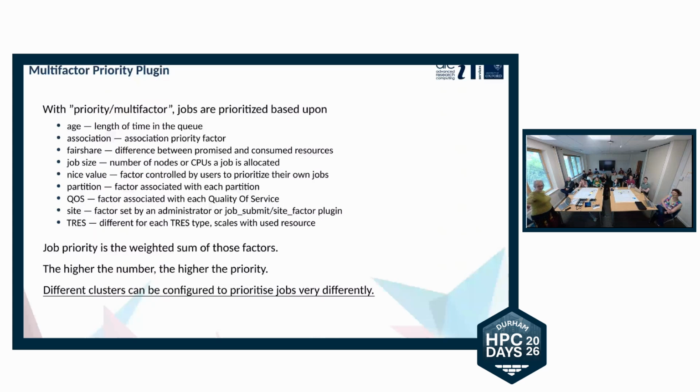There's a fair share. We'll come to that. At the end of the day, you've got factors for all of these. Some of these are hard set, some of these are calculated. They depend on lots and lots of things, and then it takes a weighted sum. And that's your job priority, the priority that's assigned to the job. What the weightings for this are is down to local configuration.